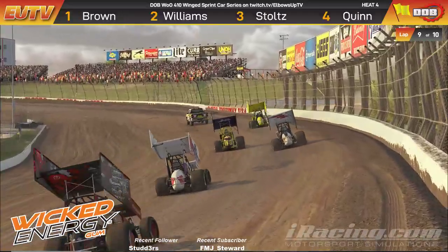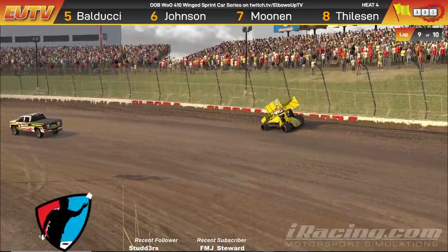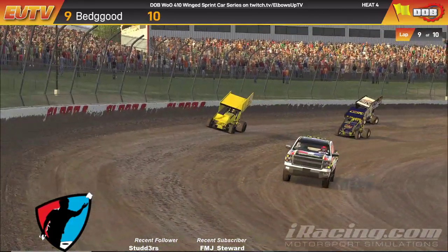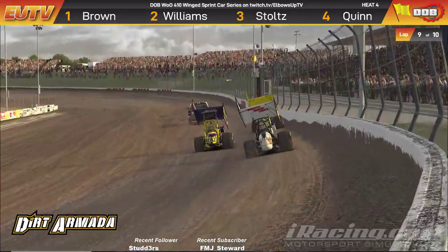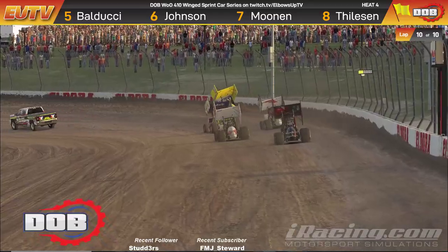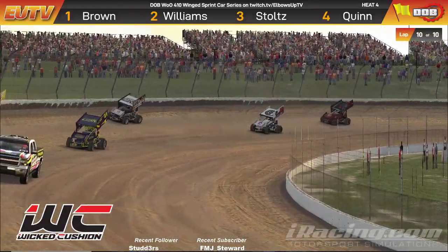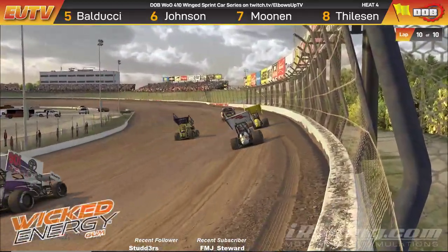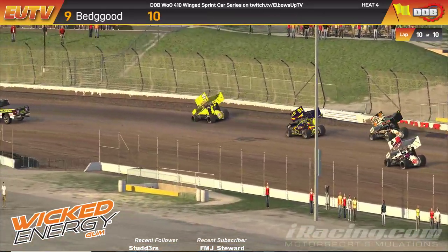We've got 2 left. We'll see if we're going to get another lap of green flag. It's very possible right here. Actually, it's not possible at all. I don't know what I'm thinking. We're going to come across and take the white flag, and that'll be it for this heat race. So Skylar Brown is going to take the victory. Ernie Williams Jr. comes home in second. Kyle Stoltz third, and Joe Quinn fourth. Balducci and Johnson going to make their way into tonight's B main. So Brown was able to hold off the charge from Williams there and earn himself a 4th place starting position in tonight's feature.